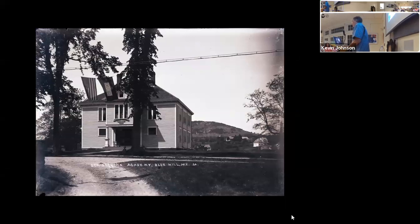We have multiple images of the George Stevens Academy. This is the earliest one. A little dark in the foreground, but there's a young boy sitting under this tree, and then there's a couple others on the front deck of the school.